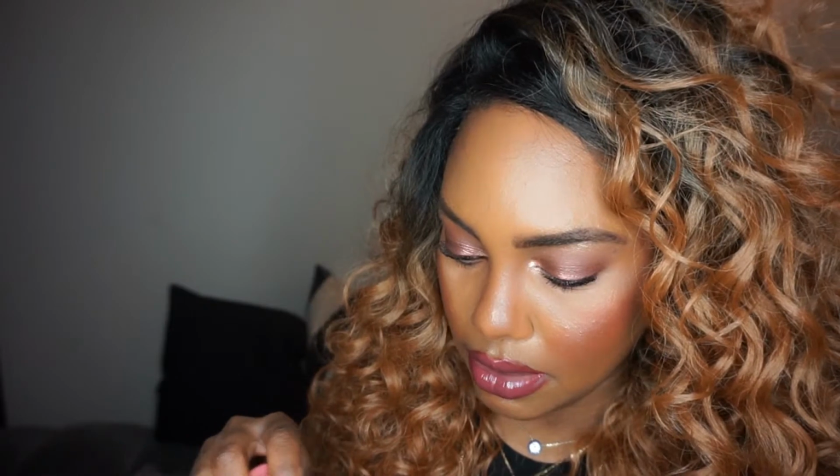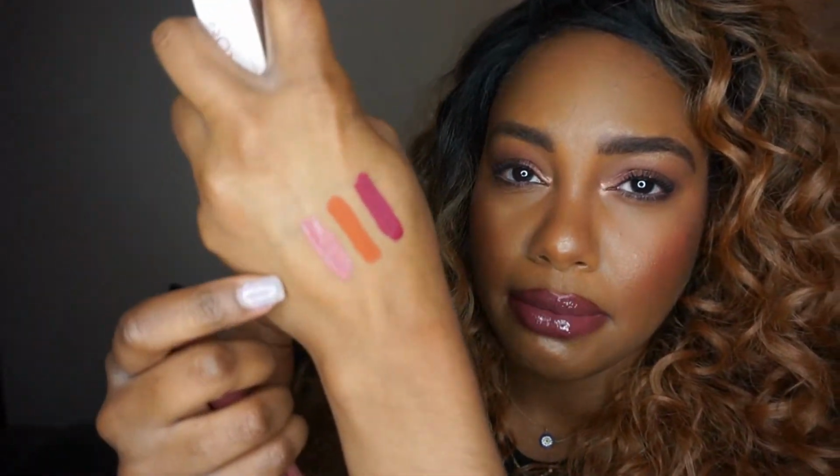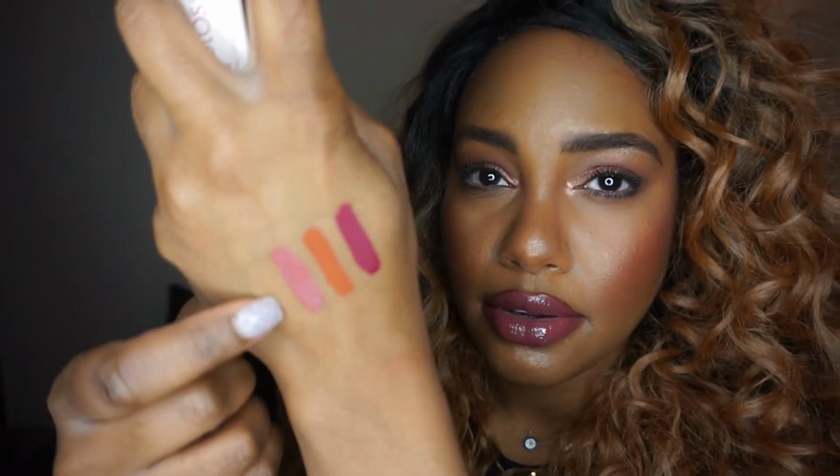And I'm in a gloss phase, you guys. It's really weird for me. That's it swatched on the back of my hand right there. It's a really pretty mauve color, which is gonna be just fun and gorgeous. This retailed for $10, and I was surprised it was that pricey.